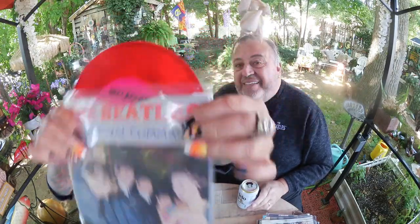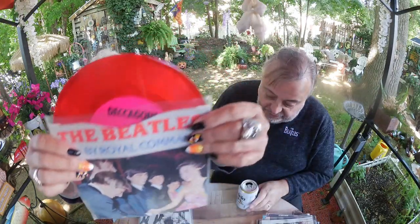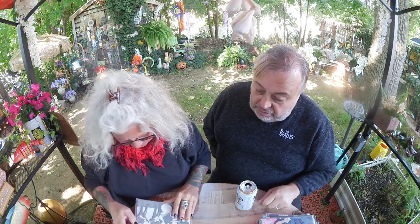Oh, look, the Queen. There she is. A very young queen, look at that. Another, these are all bootlegs. Royal Command. Now, if you want them, you'd have to probably pay good money for bootlegs now, if you could even find them. The Beatles. It's been such a long time since I've seen some of this stuff.